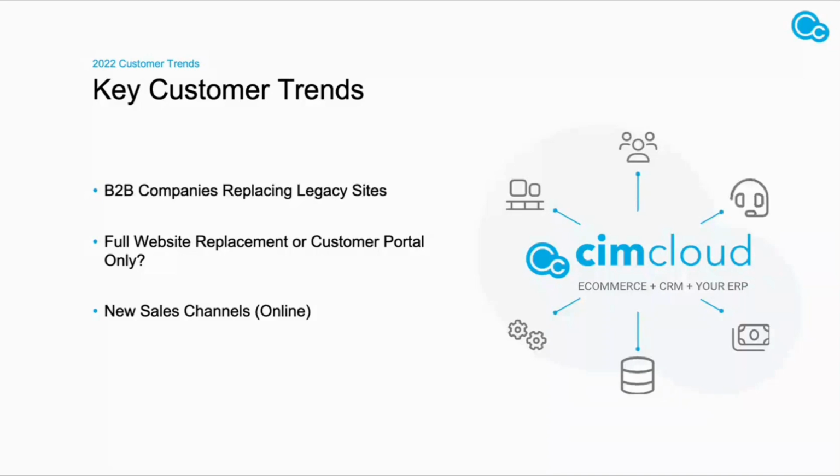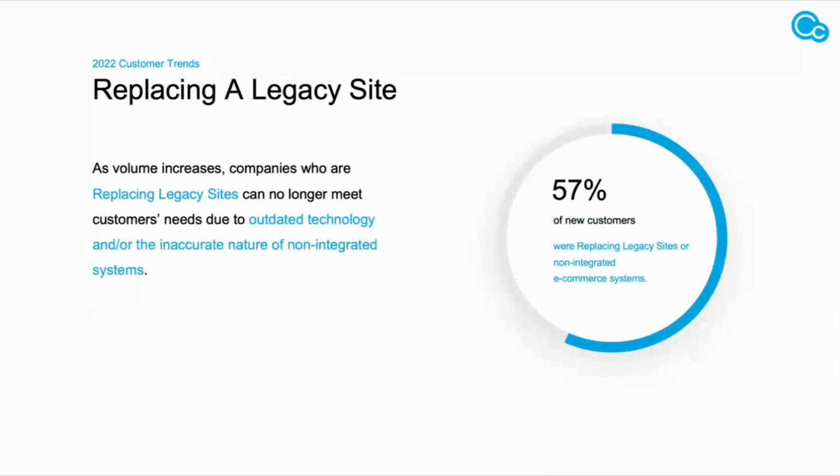So the first thing here is when customers come to me, you're seeing 57% here, but just the categorical outlook here is that a lot of businesses have outdated legacy websites that are very much brochure driven. So, hey, we're a real company.